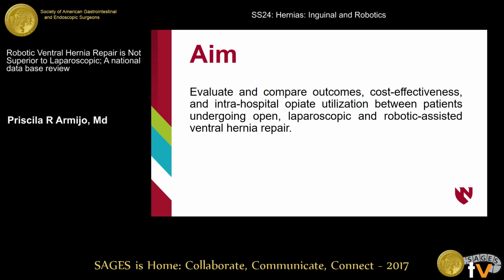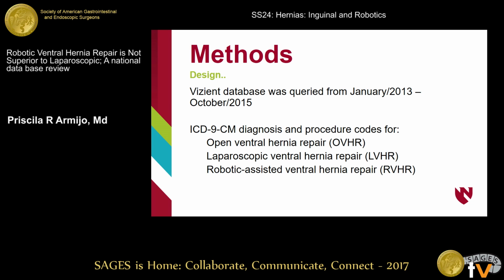This is why we evaluated and compared outcomes, cost effectiveness, and intra-hospital opiate utilization between patients who underwent open, laparoscopic, and robotic ventral hernia repairs. For that, we looked at the VISIAN database from January 2013 to October 2015, using ICD-9 procedure and diagnosis codes for open, laparoscopic, and robotic ventral hernia repairs.